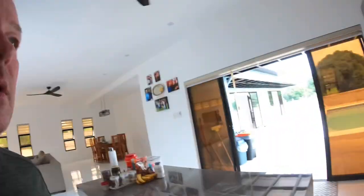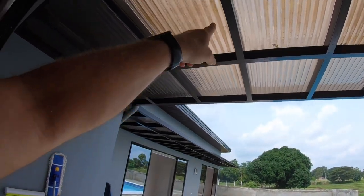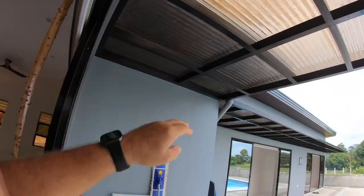Other than that, and a new drip in the canopy cover here, we did have a drip here, and they repaired that. Now we've got a new one over here somewhere. So that's it. That's all that's left. And I have issues with the driveway.